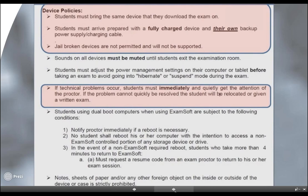Okay. So to keep with the academic, we have very high academic integrity standards here, and as far as the exam day protocols go, we wanted to maintain that level of integrity across formats. So moving to this format, I had to work on and draft policies that would be befitting for the new format, which are the device policies. Those policies that you see there are policies that we actually wrote. They must bring the same device, they must have their own backup power supply, and since we're dealing with Apple devices, we will not support jailbroken devices, and I know you guys probably know what that means.